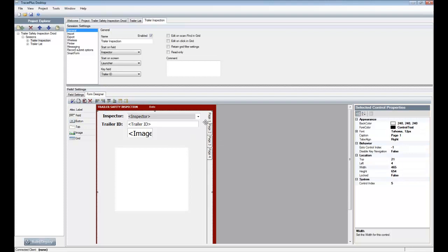Okay, so basically what I want to do at this point is, after I'm done designing the form and moving and changing the layout, here's an image that'll be looked up.